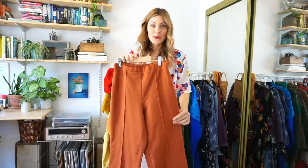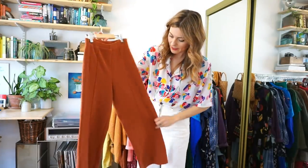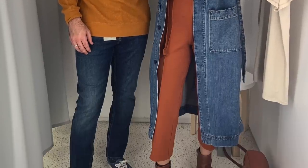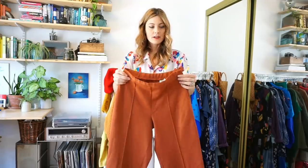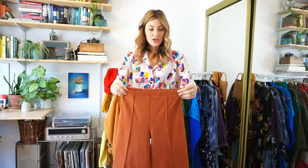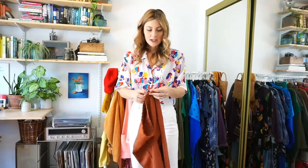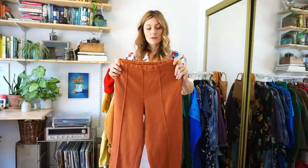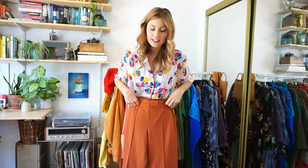Okay, and you guys all know I love my trousers, my orange trousers. These were vintage. I got them from a flea market for a couple bucks. The waist was too big because it was stretched out to go over my booty. So what I did is I took it to a tailor and I had her add a zipper on the side, which took the waist in a little bit. So now they fit me very snugly and are some of my favorite trousers to wear.